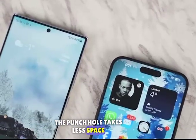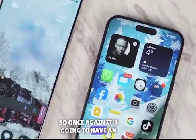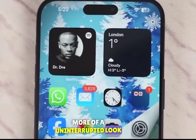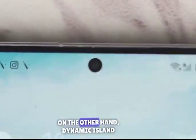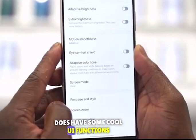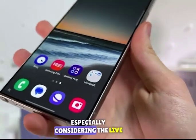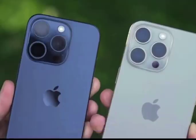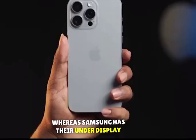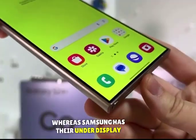The punch hole takes less space, so once again it's going to have the upper hand when it comes to a more uninterrupted look, especially when watching Netflix. On the other hand, Dynamic Island does have some cool UI functions, especially considering the Live Activity feature. It's also where we see Apple Face ID, whereas Samsung has an under-display fingerprint scanner.